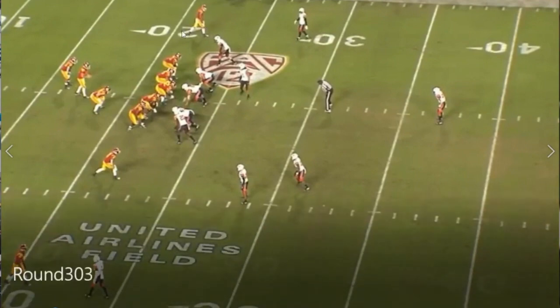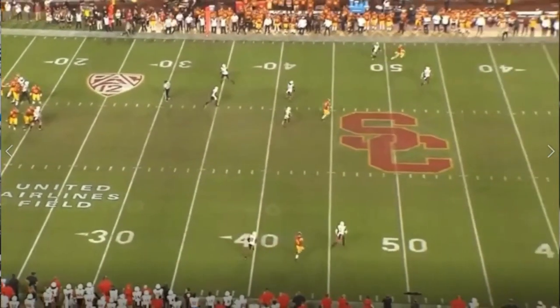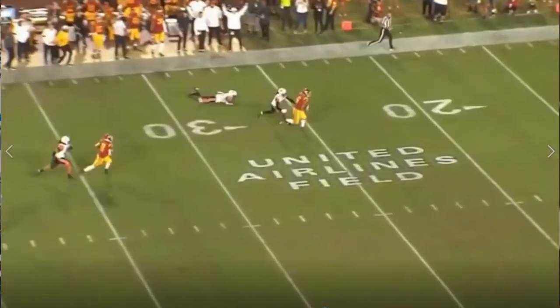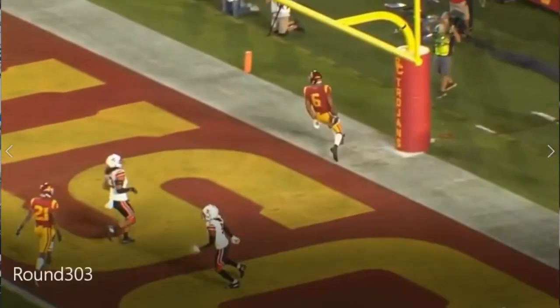So we're going to take a look up top. And you're going to see, once again, stems inside, works to the outside, catches the ball, going up top to catch it, using that size, going up high. And look at him running away from these guys, all the way into the end zone. Awesome job there. This dude can play.